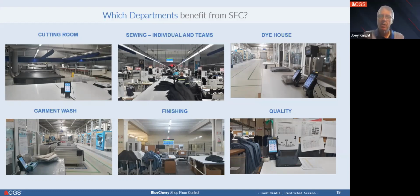We're also used in many dye houses, garment wash areas, finishing areas, quality, and I left out the most important one, sewing. You can run our solution with individual incentive or team incentive. Either way works, or you can have a combination of both within the same factory. Either individual or teams, with several different payroll variables. If you want to have an attendance bonus or quality bonus, you can do all of that with the system as well.